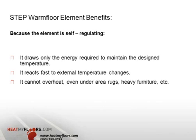Through self-regulation, the element reacts very quickly to external temperature changes. So as the temperature gets cooler outside, the element automatically is going to create more energy. Now a thermostat control can override that, but that shows you how unique the product is with self-regulation. Another added benefit is that the product cannot overheat. It can be placed under area rugs and heavy furniture without the risk of overheating and failure. The product simply has never overheated.